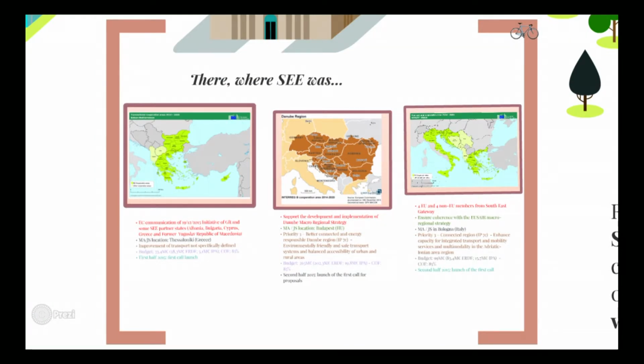What is the future then? As I said, 3 programs where the Southeast Europe was before. This will be a problem for transport projects. We have been trying to make sure they understand that breaking networks that have been put in place during the last years was a big issue for us. But nevertheless, now you have 3 new transnational cooperation areas. Inside these cooperation areas, you can work together, maybe also for continuing your projects.